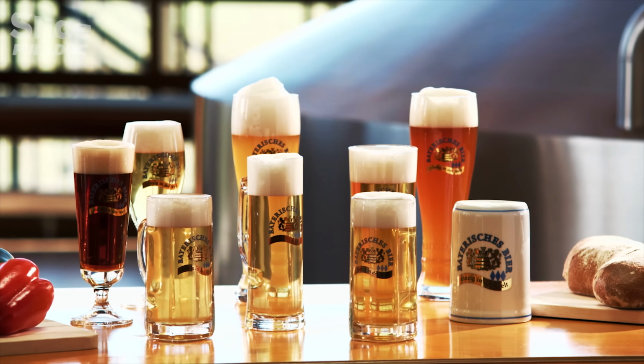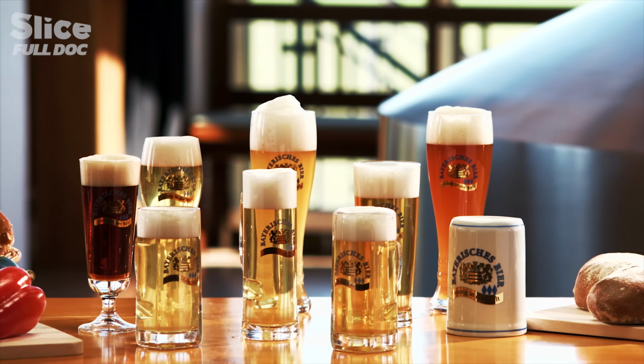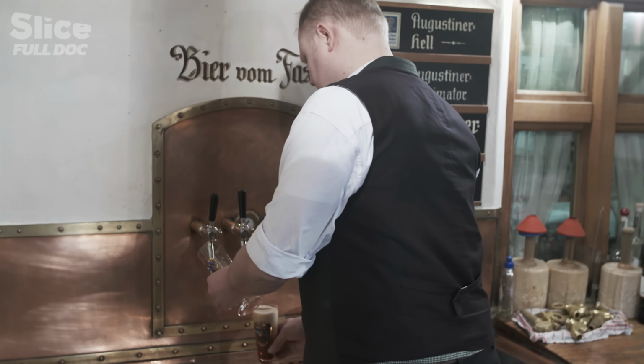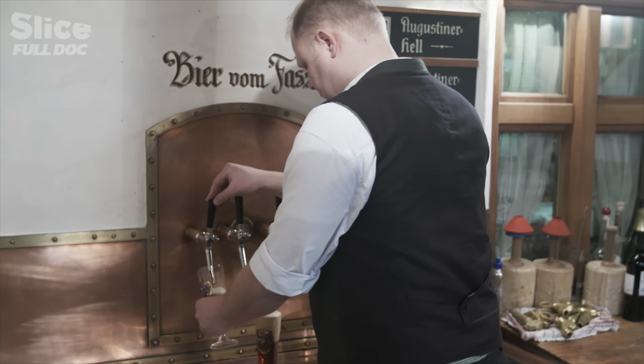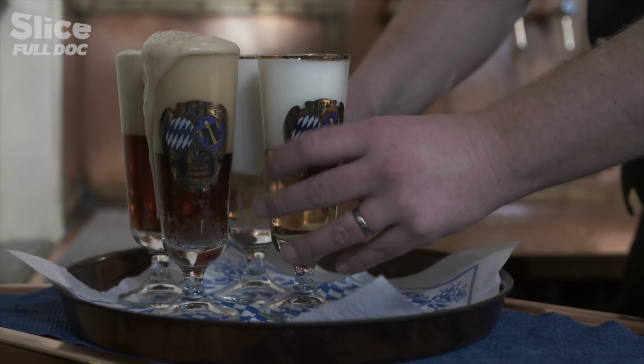There are over 5,000 different beers in Germany. To get an overview, Lukas Bulker at Munich's Beer and Oktoberfest Museum offers a beer tasting to show his visitors something of the differences between the types of beer. That means helles, dunkles, wheat beer, pils, and so on.